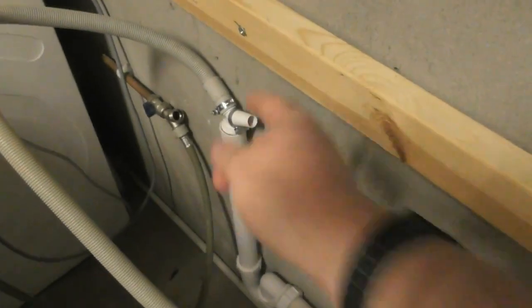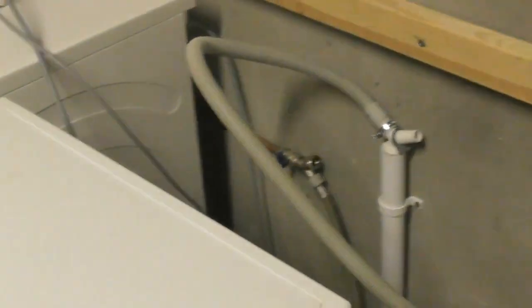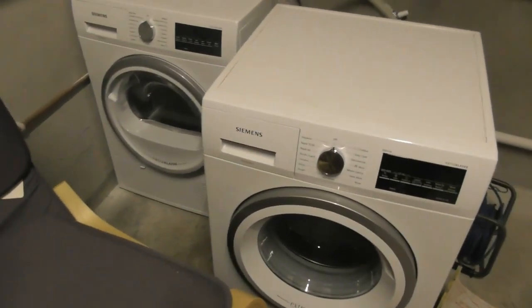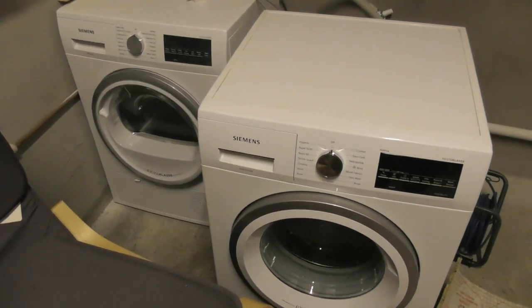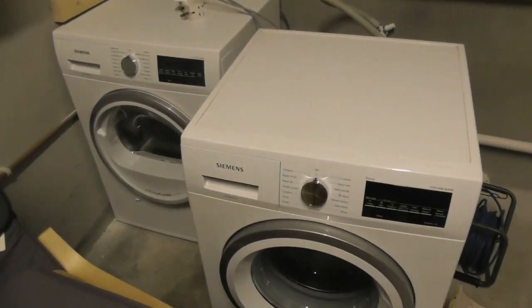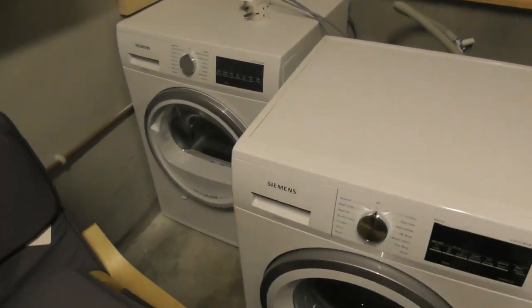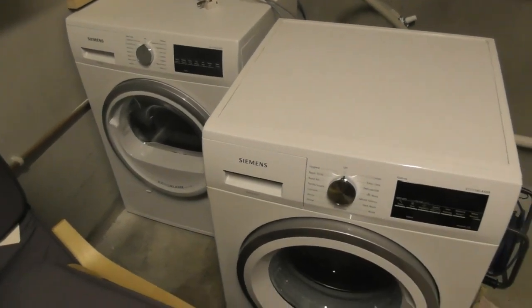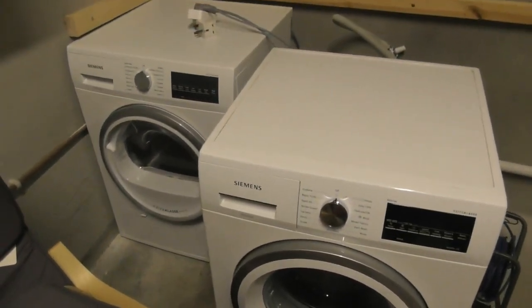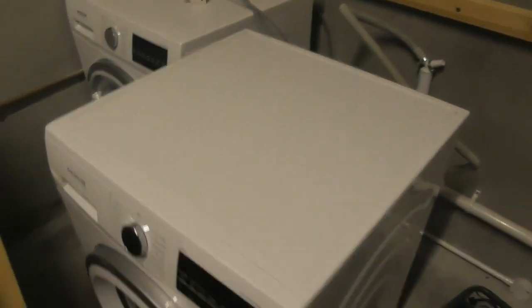So the double hose, the hose pipe, is going to go there for when the new washing machine arrives, and especially the new mystery tumble dryer as well. But those two Siemens machines are not going anywhere, because they've only been in the garage for probably about 3 years now.